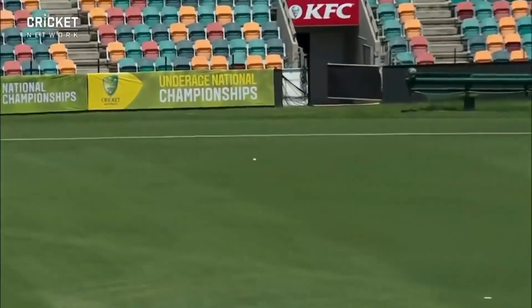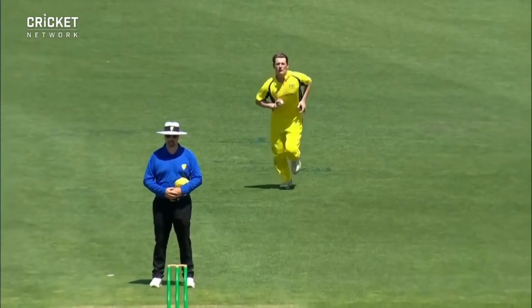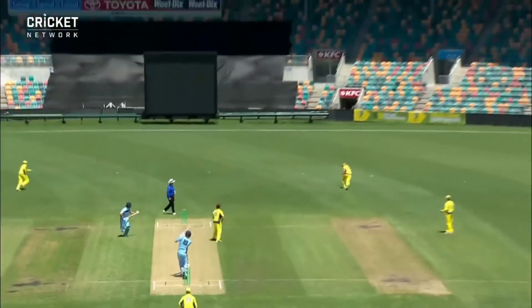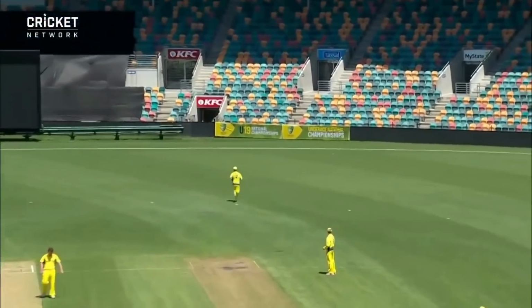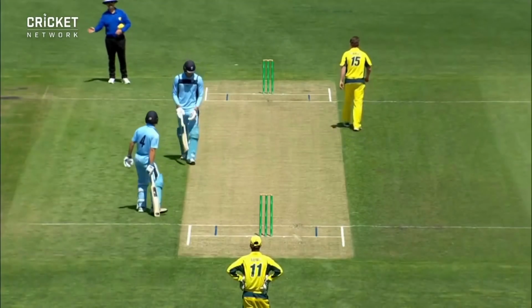Lovely cricket shot from Jack Edwards. Just a lofted drive over mid-on. Full delivery and driven delightfully by Edwards over mid-off, and races away for another boundary.